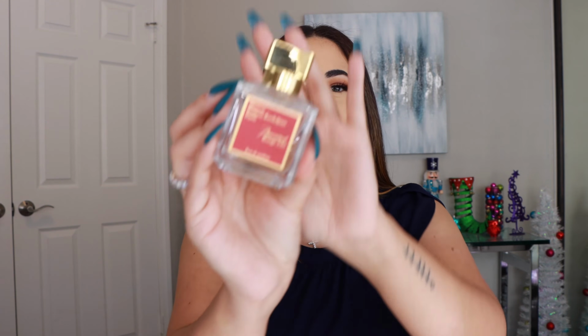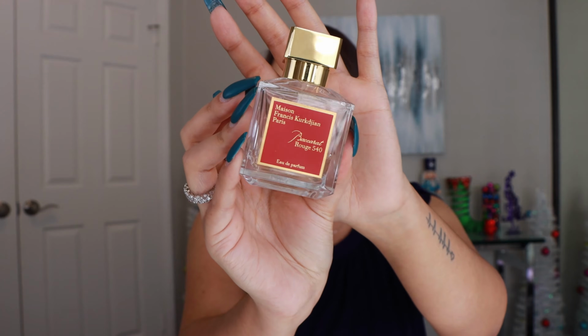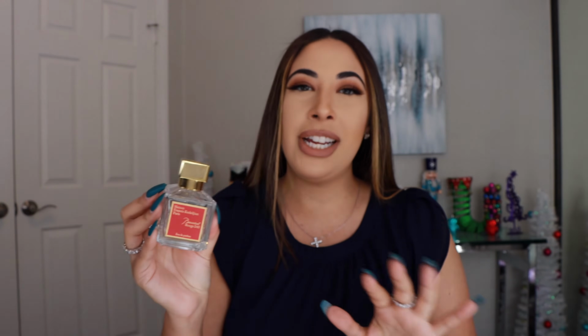This next item was definitely a splurge for me this year, but I am so glad I splurged because it's so good. But now the downfall is I'm addicted, and now that I'm running out, I'm kind of panicking a little because it is so expensive, and it is none other than the Baccarat Rouge 540 fragrance. Everybody has talked about this one, and it is just such a unique fragrance. I know there are a few other dupes out there.